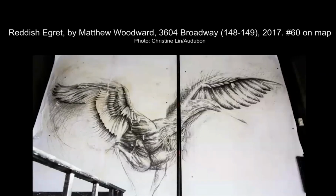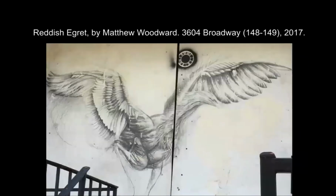So in between the 2 mountain bluebirds is this reddish egret. It's different from all the other murals we're seeing for 2 reasons. First, it's black and white. Second, it's on paper created in a studio with a combination of drawing and printing. The paper is glued to the doorway with a liquid adhesive made from wheat flour and water. So for that reason, the mural is called a wheat paste. So now I want to return to the subject of unwanted tagging or graffiti.